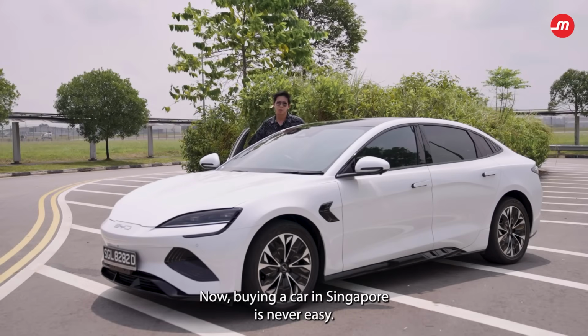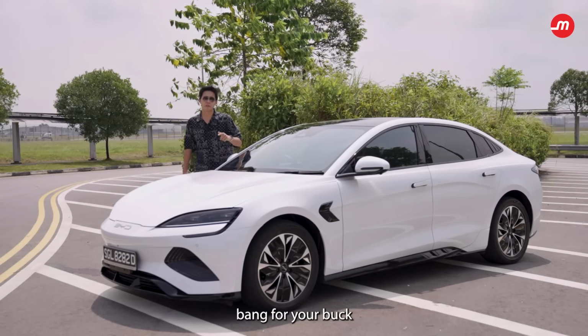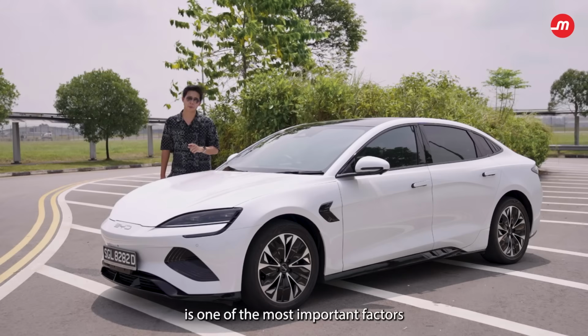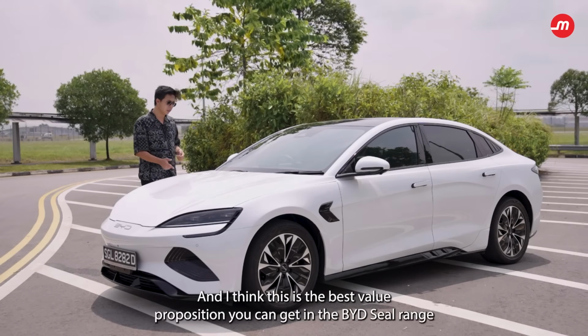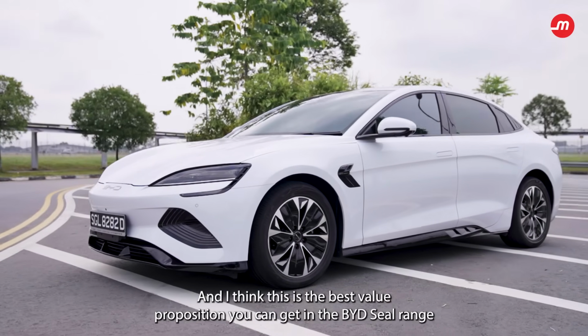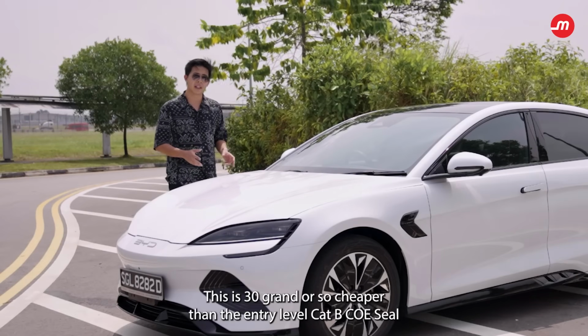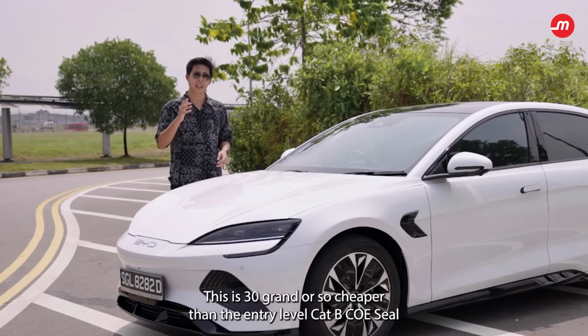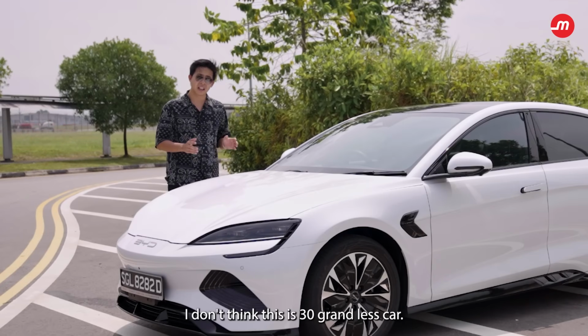Now, buying a car in Singapore is never easy. It's expensive, and that's why bang for your buck and value is one of the most important factors when it comes to making your purchase decision. And I think this is the best value proposition you can get in the BYD seal range. This is 30 grand or so cheaper than the entry-level Cat B COE seal. And you know what? I don't think this is 30 grand less car.